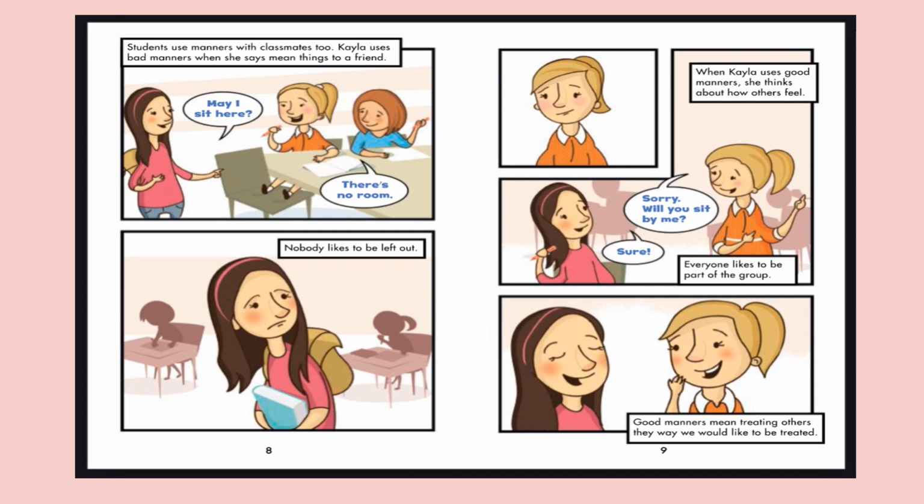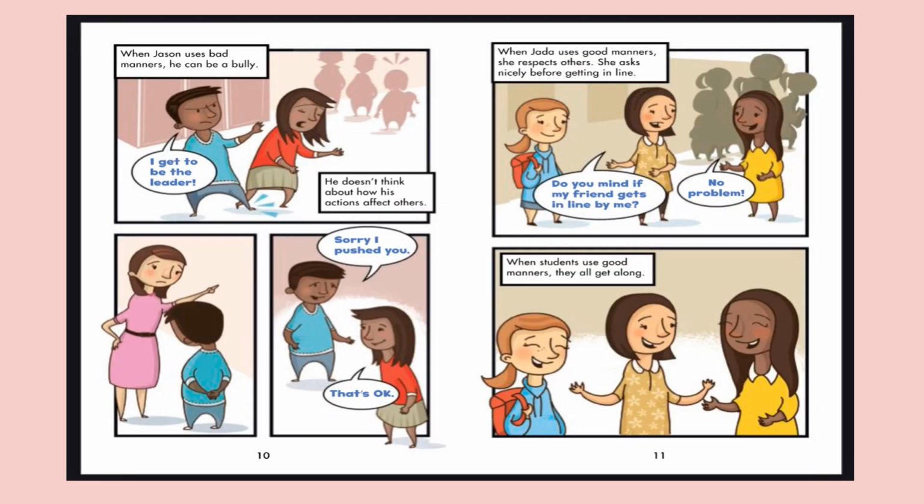When Kayla uses good manners, she thinks about how others feel. Sorry, will you sit by me? Sure. Everyone likes to be part of the group. Good manners mean treating others the way we would like to be treated.